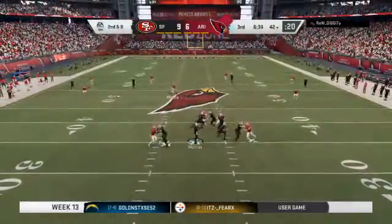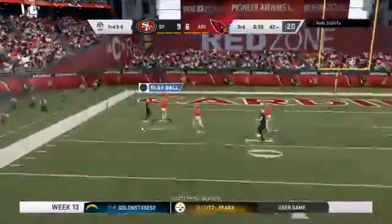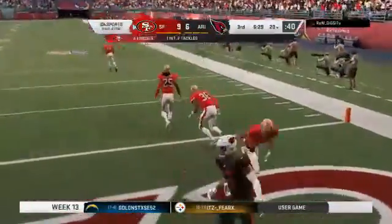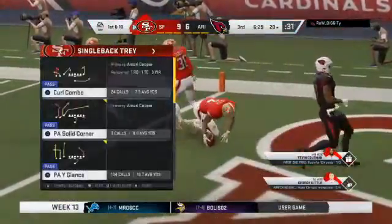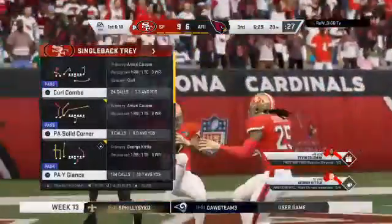Throwing on 2nd and 8. Murray going for the deep ball. Into heavy traffic, and it's intercepted. Read it well, and it's picked. And a big turnover there as his guys will get the football back. First possession of the third quarter, an interception, so maybe a second-half tone setter. Indeed, and not the tone they wanted to set.